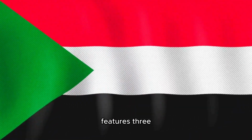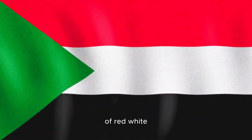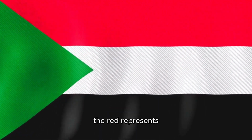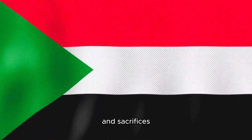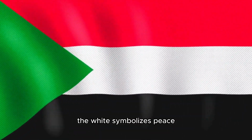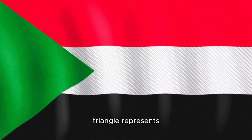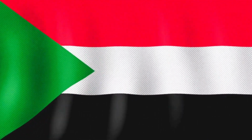Sudan's flag features 3 horizontal bands of red, white, and black, with a green triangle on the hoist side. The red represents the struggles and sacrifices of the country's martyrs, the white symbolizes peace, the black stands for Sudanese people, and the green triangle represents agriculture.